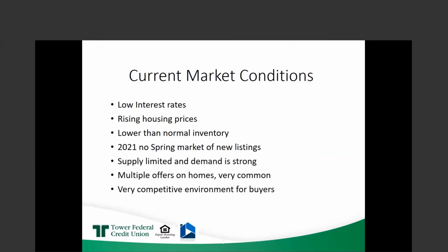As we talk about current market conditions, a couple things to be aware of. Right now, we have the lowest interest rates that we've seen. We have rising housing prices. We have lower than normal inventory. There are fewer homes on the market than there have ever been.